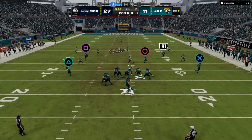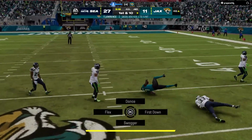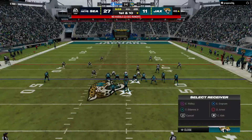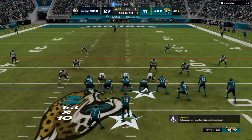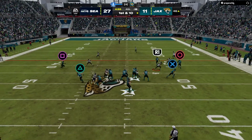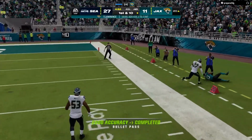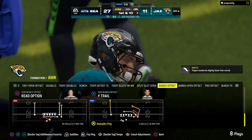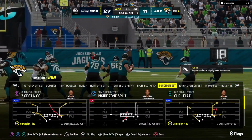Here's Lawrence to throw. Complete to Jones. And he'll be taken down, but not before they work it across midfield. That's good for Jaguars. Now Lawrence to throw. This is caught. It's Kirk. And down to the 20 he'll go before heading out of bounds. A good pickup there, 26 yards.